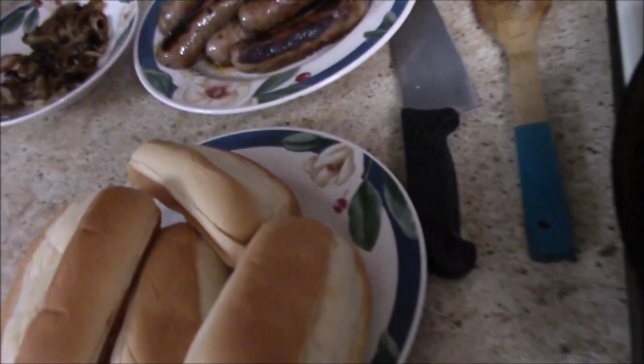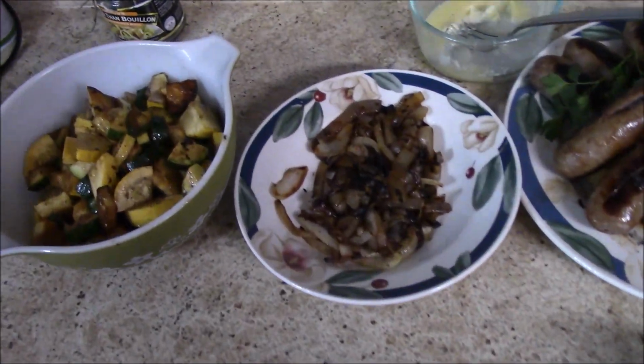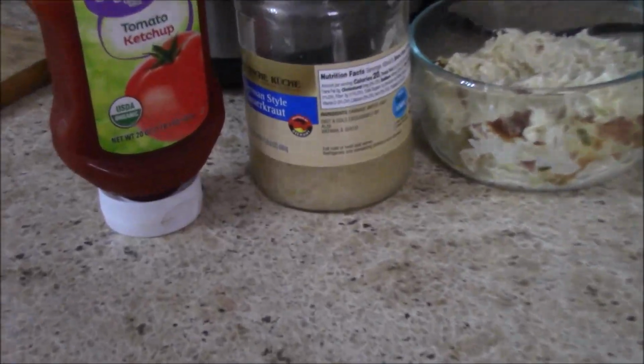And then for dinner, we just did bratwurst with these rolls. I grilled some onions, there's some zucchini, and then a little bit of that twice baked cauliflower, and then we like to top it with ketchup and sauerkraut.